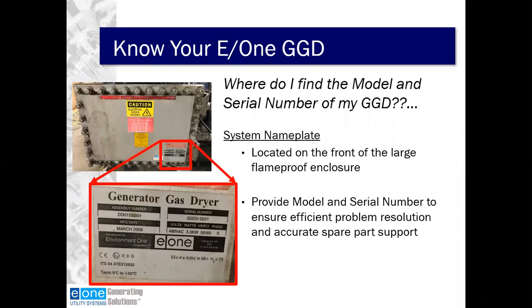So getting to know your E1 GGD a little bit more, one of the most important pieces of information that we ask for when folks are calling in with questions about their unit is the model and serial number. This information can be found on the system nameplate, and our system nameplates are located on the front of the large flame-proof enclosure. It's a large cast aluminum box in the bottom front of the gas dryer, and then there's a nameplate in the lower right-hand corner, and on that nameplate we identify the assembly number, in this case, which is the model number, as well as the serial number, the manufacturing date, and some other key pieces of information.